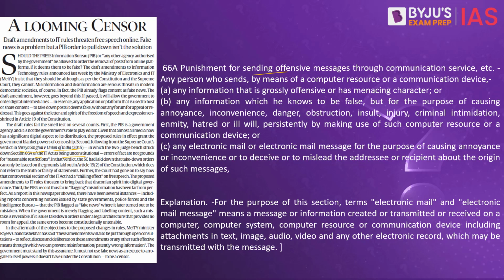Any person who sends by means of a computer source or a communication device any information that is grossly offensive or has menacing character, any information which he knows to be false, but for the purpose of causing annoyance, inconvenience, danger, obstruction, insult, injury, criminal intimidation, enmity, hatred, or ill will, by making use of the computer source or a communication device, any electronic mail or electronic mail message for the purpose of causing annoyance or inconvenience, or to deceive or mislead the addressee or recipient about the origin of such messages.